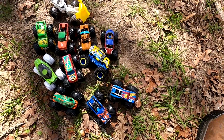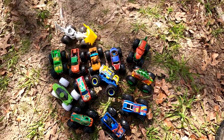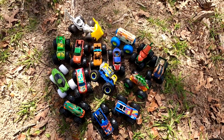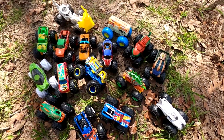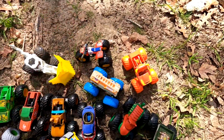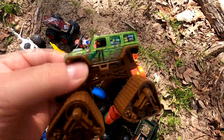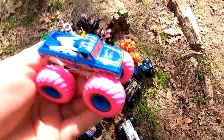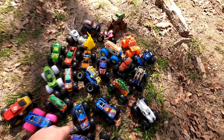Race Ace, Motosaurus, Battle Cat, Five Alarm, Thanos, Torque Terror, Mega Rex, El Toro Loco, Try and Crush Me, Town Hauler, Jeep Wrangler, Son of a Digger, Pure Muscle, The Flash, and Salvager. We found a lot of monster trucks.